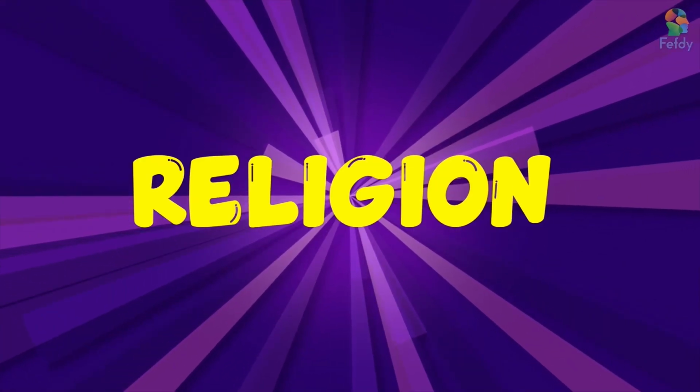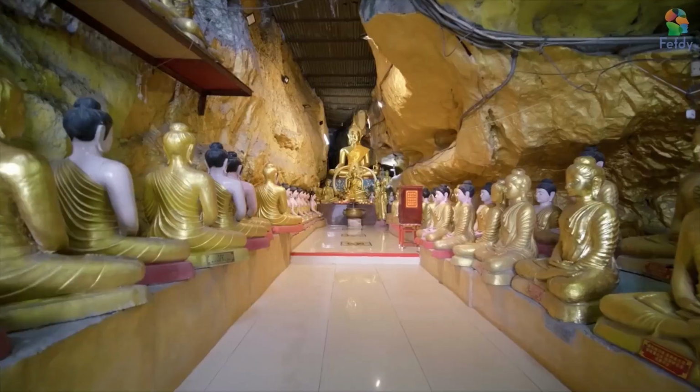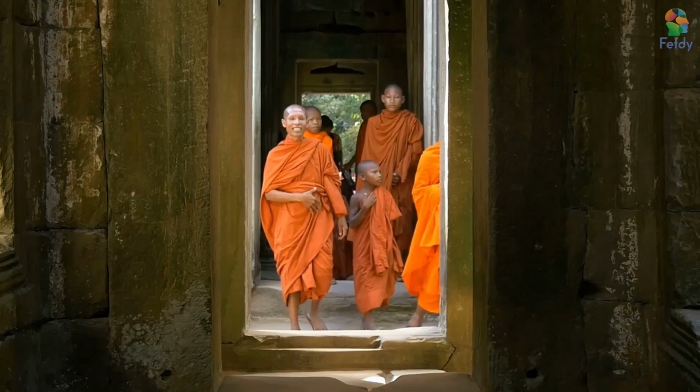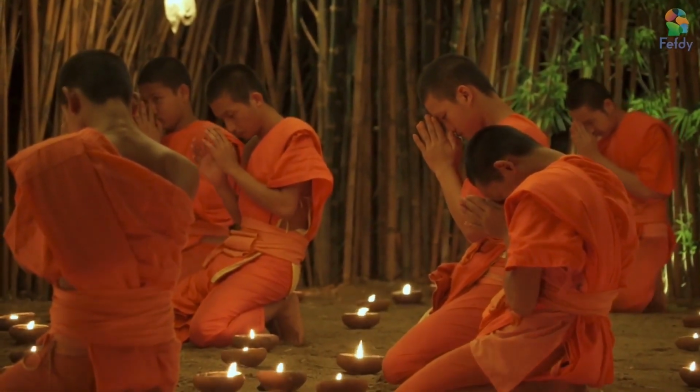Religion. Most people in Thailand follow Buddhism. You'll see many beautiful temples called wats with golden statues of Buddha. Monks in orange robes are also a common sight, and they are respected for their peaceful way of life.